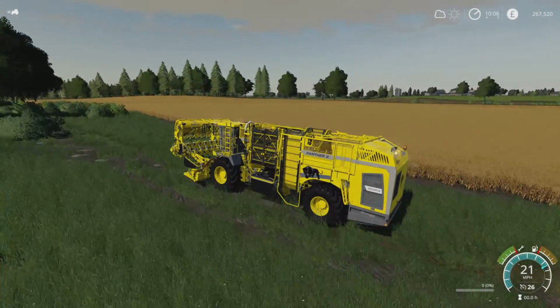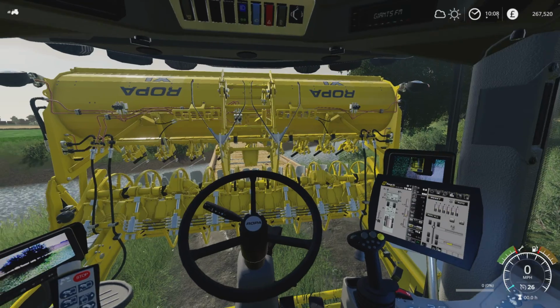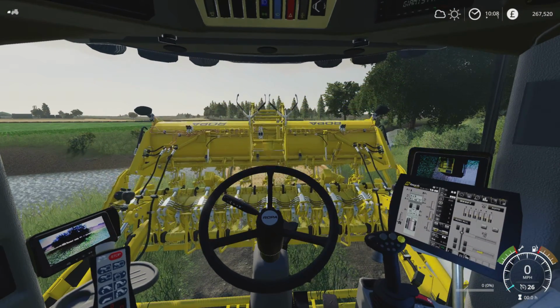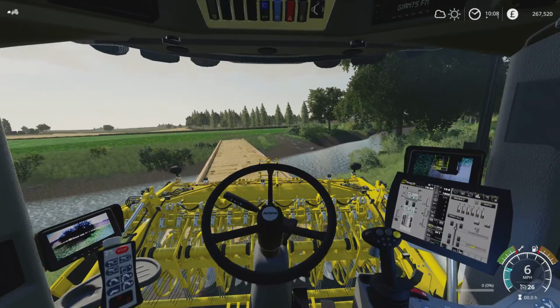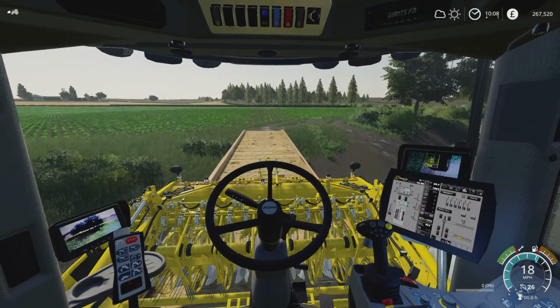I probably should have got a header trailer. Only because I say that the view from inside not so good. I suppose I could unfold it now, although I don't know if I'll hit the bridge. I have got it on turn steer. Actually, that's not too bad, is it?